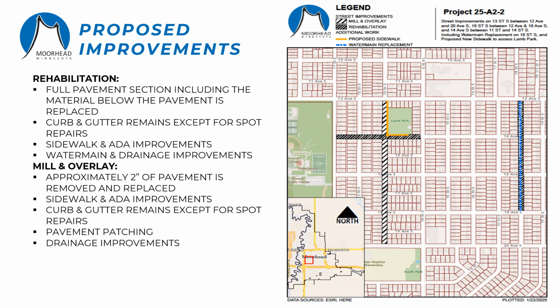We're also proposing a rehab on 14th Avenue South between 11th and 14th Street and 18th Street between 12th and 18th Avenue South. A rehab includes the complete replacement of the pavement section, however the curb and gutter would largely remain in place. Sidewalks are proposed to be constructed where the orange lines are shown, so on the west and south sides adjacent to Lamb Park. This work has been requested by the Public Works Department to provide proper pedestrian and ADA access into the park, and we'll be contacting the affected property owners prior to sidewalk installation.